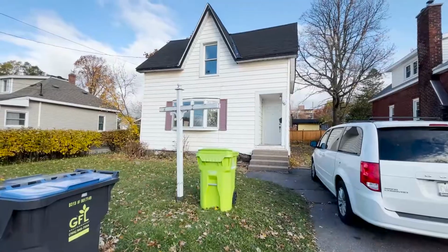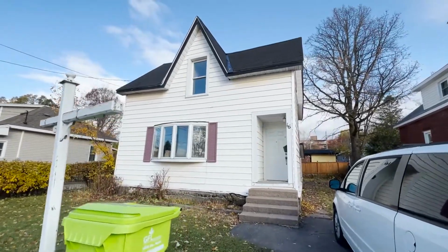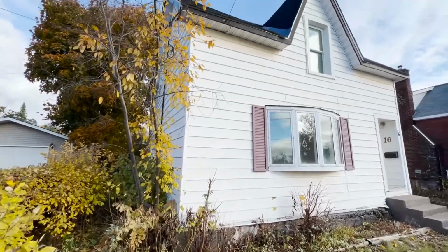Hey guys, this is Keith. So we made it here to 16 Hawthorne Avenue, and I'm gonna show you guys the house I'm working on right now. So basically this house is a 2-bedroom, 1-bathroom house. Let me just show you guys. So that's pretty much the house. Ignore the van, that's just the painters. So he came over here to paint the house today.